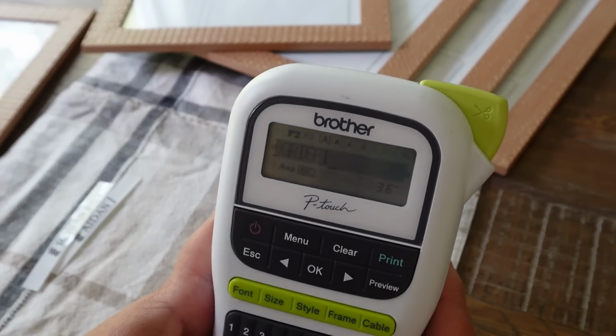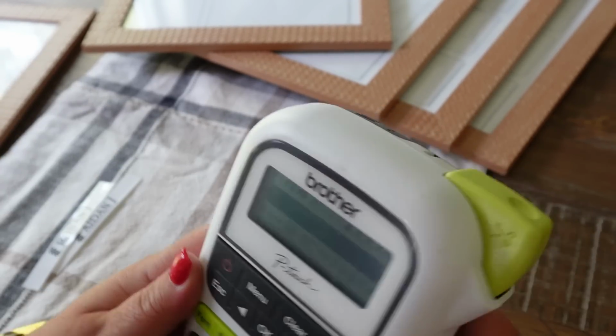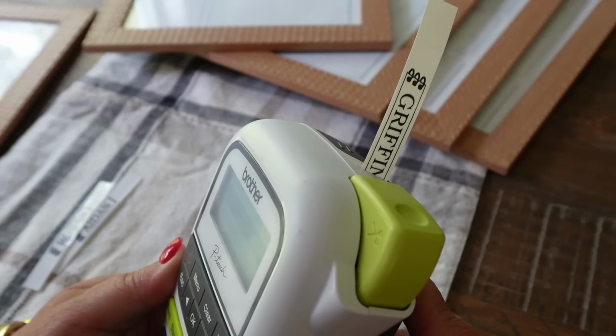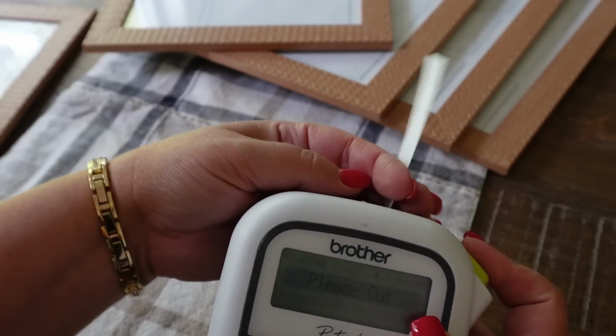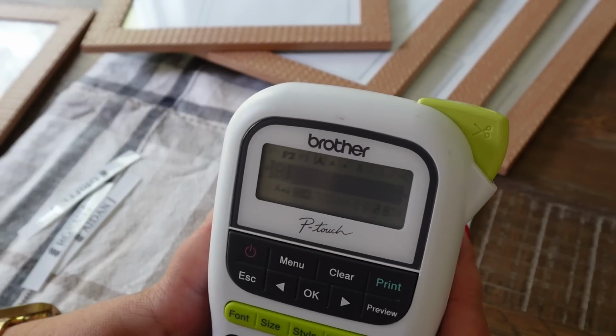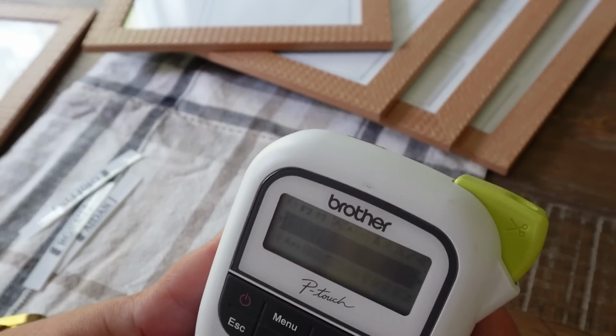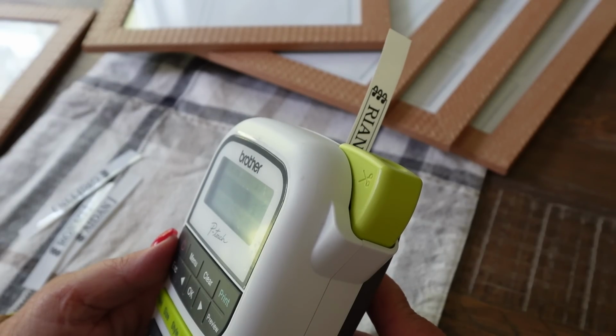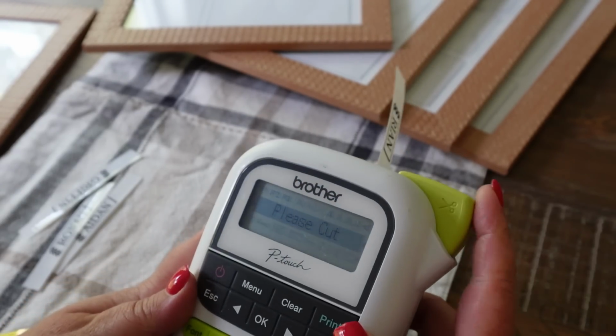If you don't have a label maker, you could absolutely just write on each one of these in permanent marker so that it didn't come off unless you scrubbed it, or you could just use your dry erase marker. That would be perfectly fine as well. You could also write directly on the paper underneath or type it onto the paper before you print it.